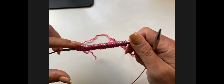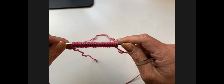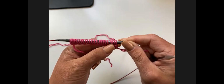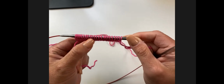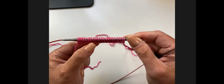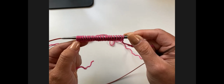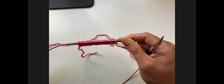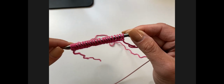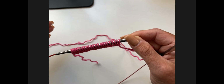All right, I really don't care how many stitches you have on your needles at this point. Hopefully you have at least 10. We're going to move on to actual knitting, okay? So just so you guys know, this is called a knitted cast on, and there are many different cast ons in knitting. This is just one of many cast ons you could learn. This is the first one I teach beginner knitters because it's a very good transition into actual knitting. You're going to see what I mean.